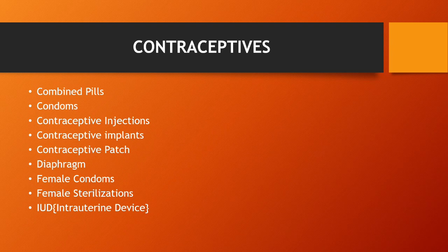So the next one is female condoms. I already spoke about condoms. So let's talk about it. Female condoms. Okay, they are made from thin soft plastic called polyurethane. Some male condoms are made from these too, but this female condom, they are worn inside, not outside the V part of a lady to prevent semen getting to the womb.